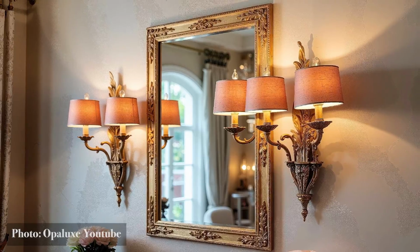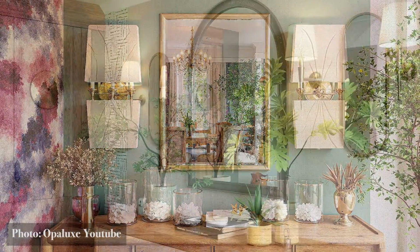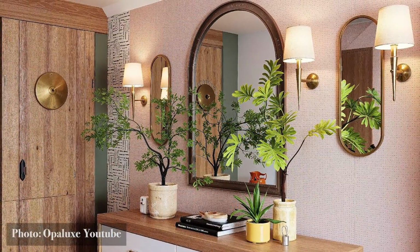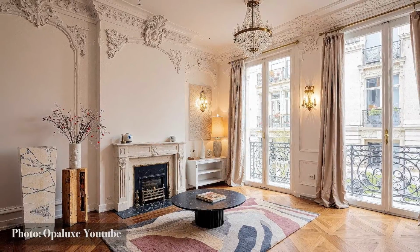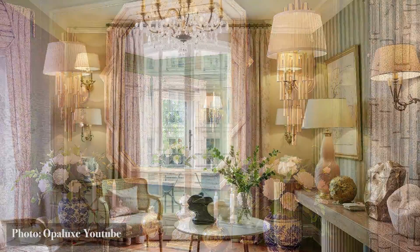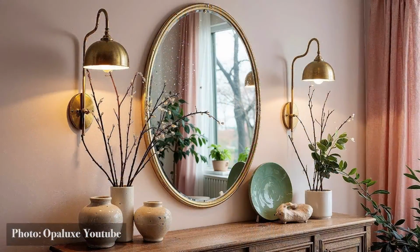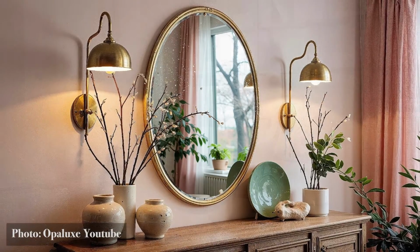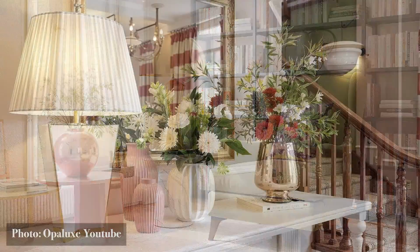Wall sconces positioned at eye level create a flattering glow for both the space and its occupants. Year-round, these sconces might be paired with mirrors to amplify natural light, doubling the visual impact of sunshine filtering through gauzy curtains.